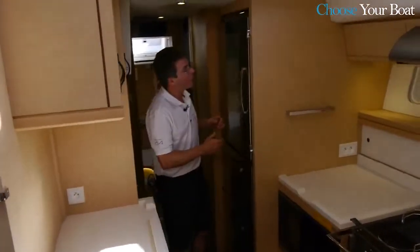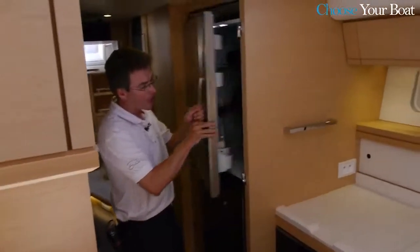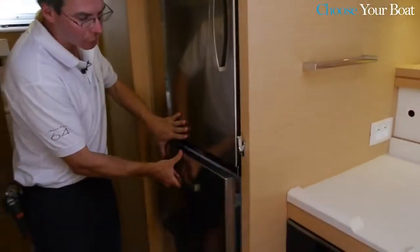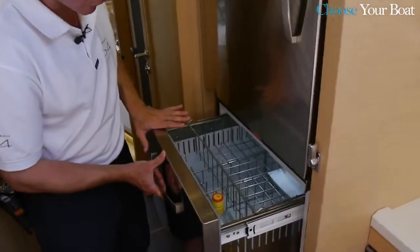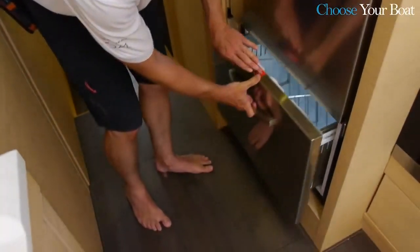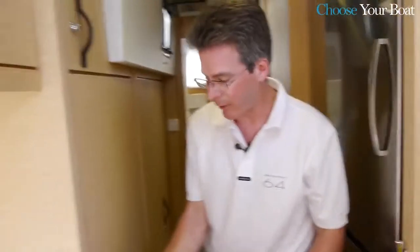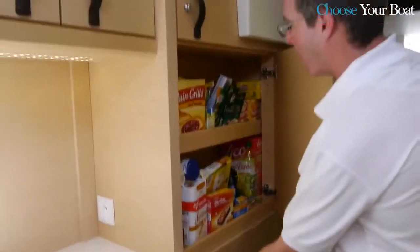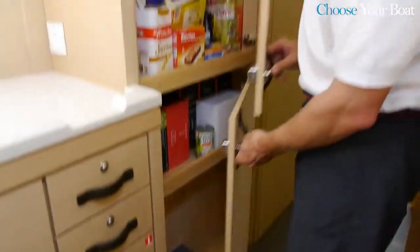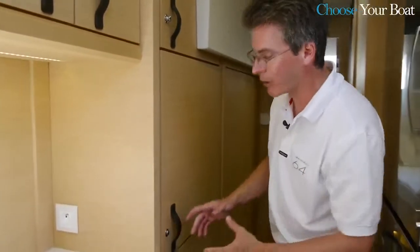Back in the back part of the galley we have the fridges. So we have a big upper fridge area here, and we have two freezer drawers. So big freezer drawers with plenty of room for long passages. And then facing off on that is the pantry area where we have plenty of storage for food. So it's really a very nice galley.